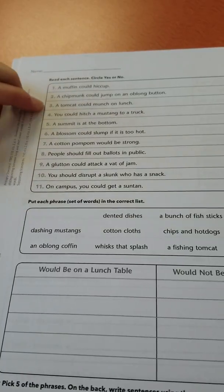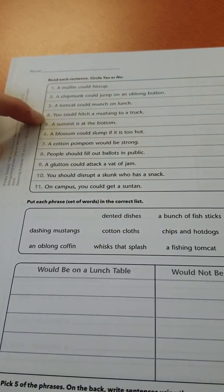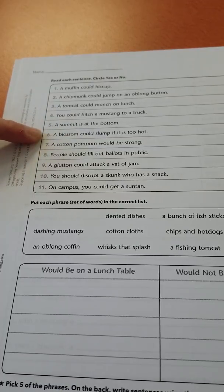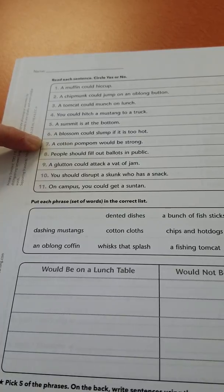We're going to read them together. Number 3, a tomcat could munch on lunch. Number 4, you could hitch a Mustang to a truck. Number 5, a summit is at the bottom. Number 6, a blossom could slump if it is too hot. Number 7, a cotton pom-pom would be strong.